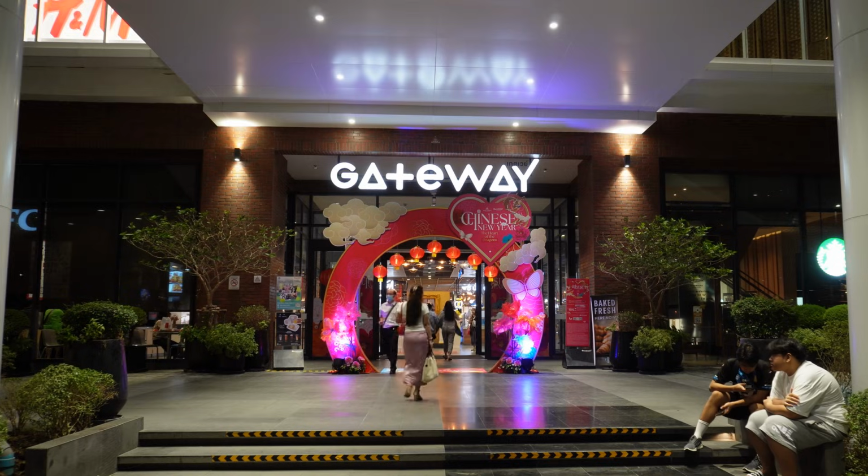So what are the shopping options like here in Tao Poon? Well, you're pretty much spoilt for choice. If you want all the usual shops, restaurants, cinema, Big C, then get yourself down to Gateway Mall. But for a more local experience, it's Tao Poon Market.